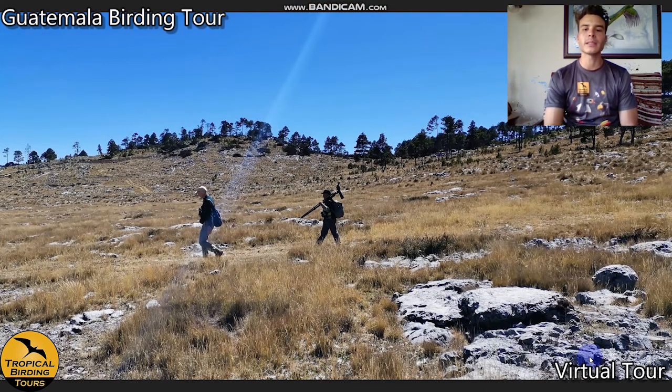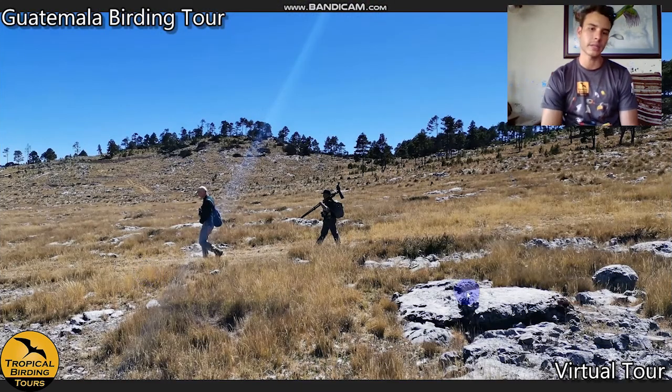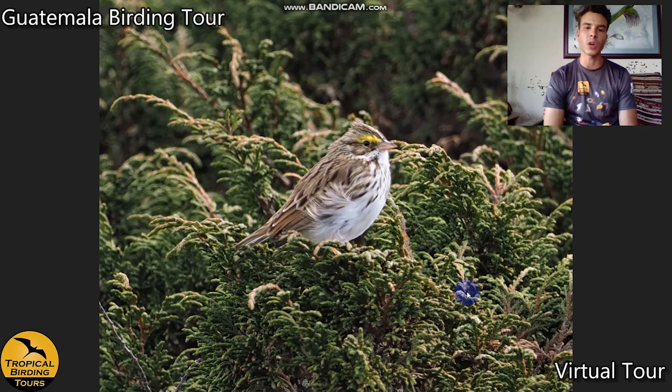So remember, I told you guys that there are these grassy tundra-like areas inside the national park, and this is where we're going to be looking for this interesting bird. This is a savanna sparrow, but this is a resident race of savanna sparrow. Only 3 years ago, we thought all the savanna sparrows that could be found in Guatemala were going to be found during the winter in North America. They would only be wintering here, but Esteban discovered that this bird breeds in this tundra. So he sent photos of breeding savanna sparrows. The race is not scientifically described yet, but it's in the process. So we'll see what happens.